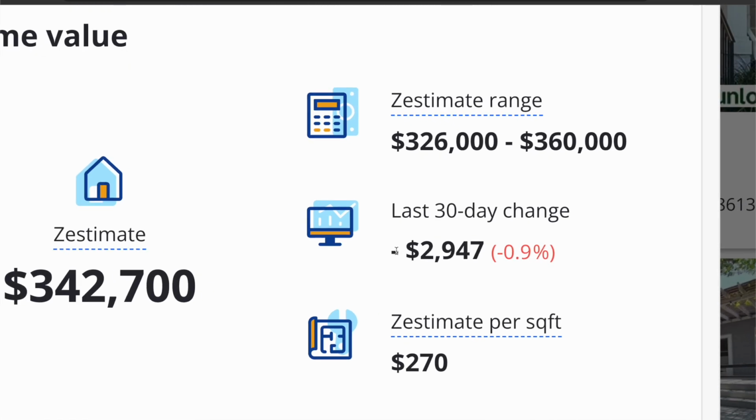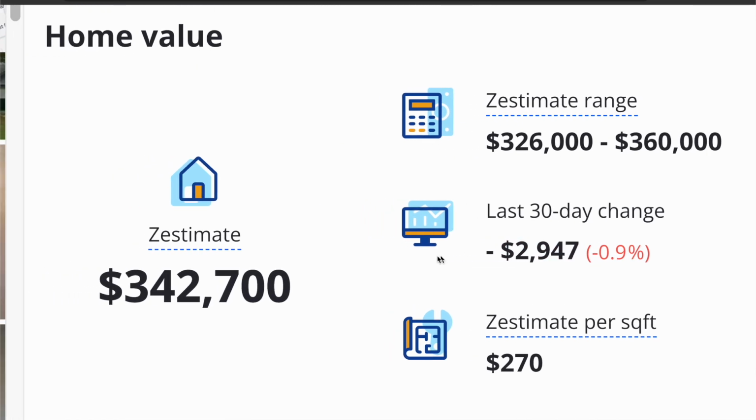The current value is the same, if not less, than when I purchased it. That is just a byproduct of when I purchased it. The rates were really good, but I overpaid for the house. I mean, I wanted to live in a good area and all that. But I think that's just to say that the expectation can't be that you're going to make money quickly.